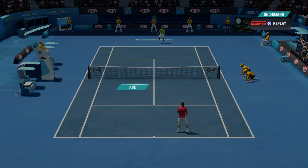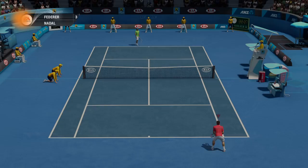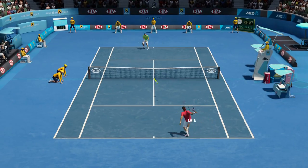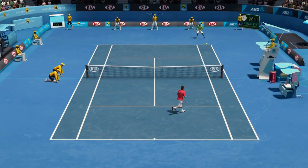Well, it's a good effort to hold serve there, John. Here's what I like. That was some good, aggressive play. Good to see that. What you see a lot, Pat, is this one-two punch in the game now. They've got the big serve, followed up with those huge forehands. Massive forehands, massive spin these days.